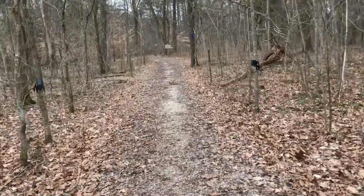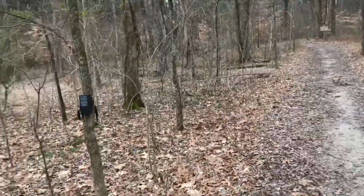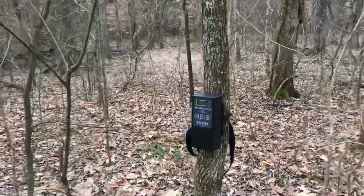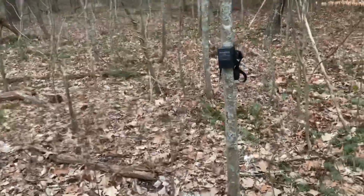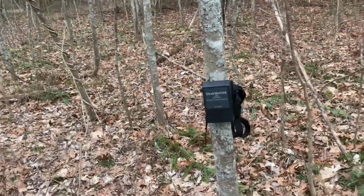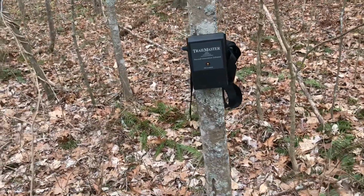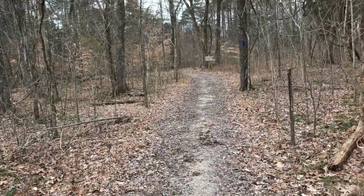And last time I told you there were trail cameras on the trees. I didn't really show you a good view of them. Here they are. There's one on this side, and one on this side. Say hello. Hi guys.